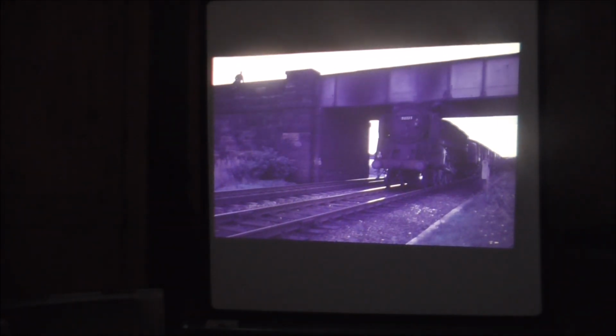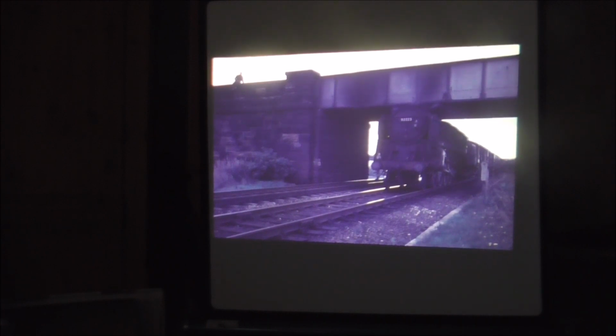Here is 92223, which is taken at an unknown location in 1969. Here is 44845, which was taken at an unknown location in 1968.